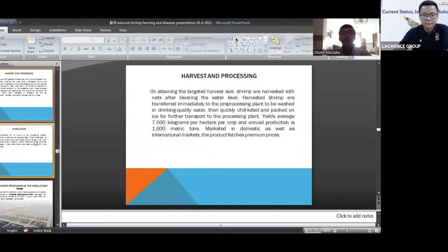Yields average 7,500 kilograms per hectare per crop, and annual production is 1,600 metric tons. Marketed in domestic as well as international markets. The product features premium prices.